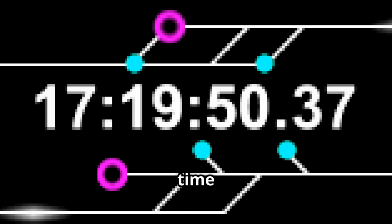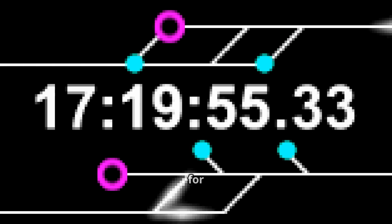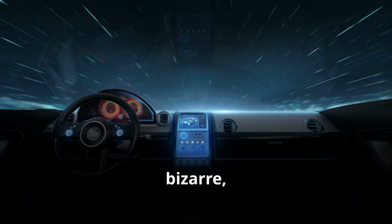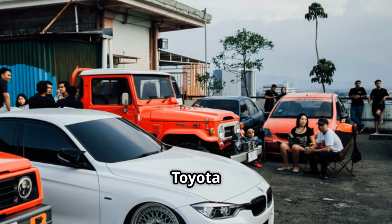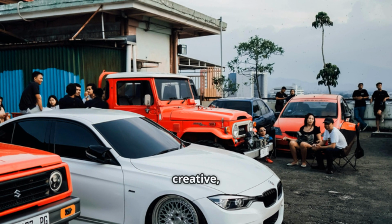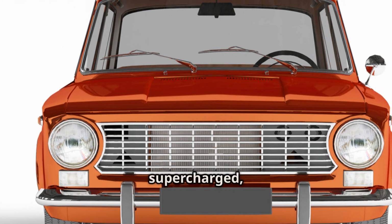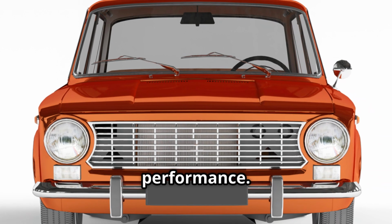The 0 to 60 time dropped dramatically into the 8-second range, which was exceptionally quick for a minivan in the mid-90s. The supercharger whined. The rear wheels pushed you forward, and you were piloting this bizarre, space-age pod at a pace that defied its appearance. The Toyota Previa SC is our number one because it represents the pinnacle of daring, creative, and slightly mad engineering in a family car. It's not just a fast minivan, it's an icon. A supercharged, mid-engined egg that stands as the undisputed champion of practical performance.